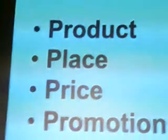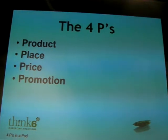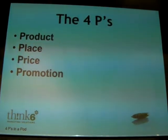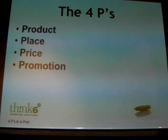You probably are already aware, many of you, that the core elements within marketing are the 4 Ps. Hence the title, 4 Ps in a pod. So product, place, price and promotion. And I wanted to give you a visual today, so I was trying to think of something that would make you go away and remember what the 4 Ps in the pod presentation was about. And so I came up with this idea around these balls, the ping pong balls.